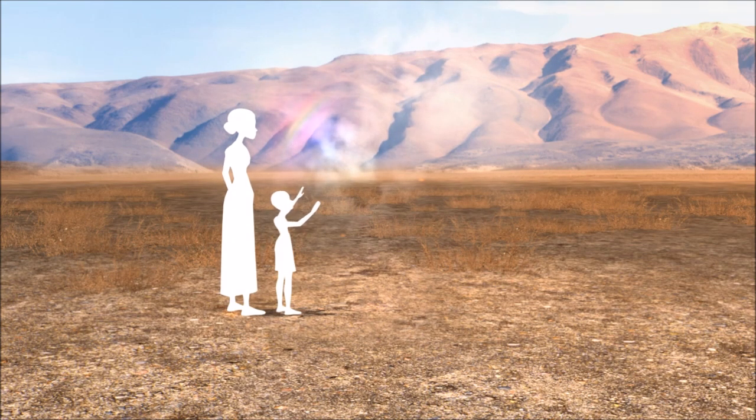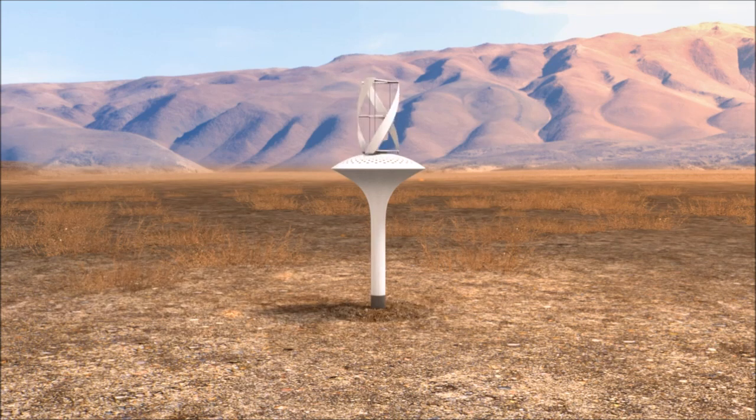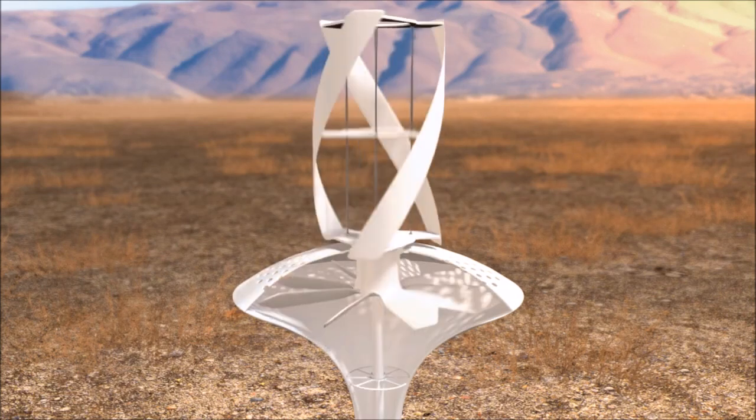Waterseer uses the environment around it to extract water from the atmosphere. The Waterseer device is planted about 6 or more feet into the ground. The metal sides of the underground chamber are cooled by the surrounding soil. Wind spins a helical turbine, fan blades that direct air into a condensation chamber.